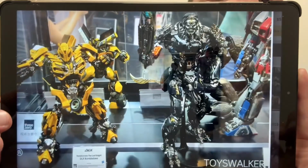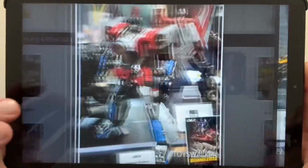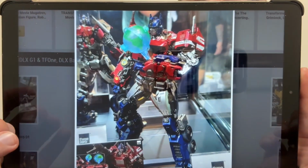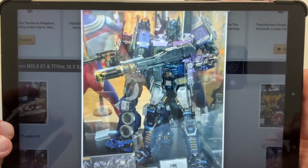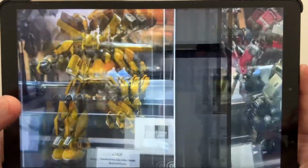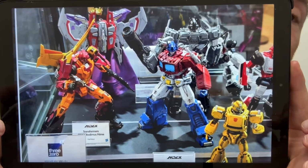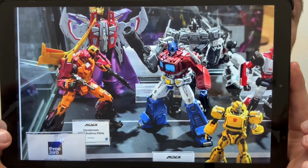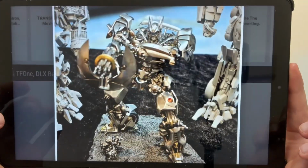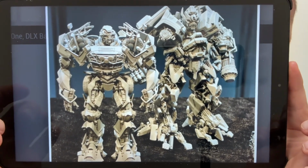These look great, and I can't wait to see. There, of course, is Lockdown. Some more coloured images of these. Bumblebee movie Starscream. Optimus Prime, that's the Bumblebee one as well with the special orb. Shattered Glass Prime. These, again, there's more reflection because these are from cabinets in Hong Kong. Bumblebee from Rise of the Beasts. And again, Rodimus. More Bumblebee figures. Just as I say, guys, these are insanely good, and it would have been great to see these on display. There was a lack of these.